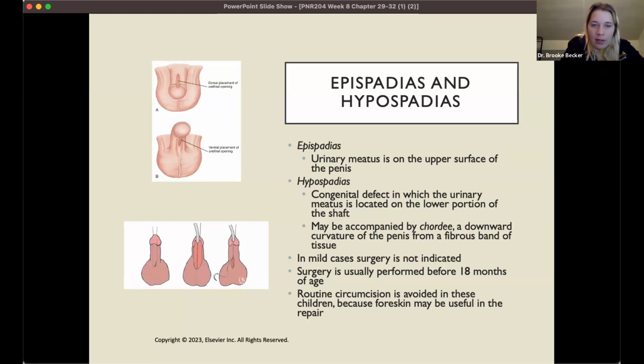And like we talked about, surgery is performed before 18 months of age. They typically do not do circumcision in these kids with hypospadias or epispadias because they use the foreskin to do the repair. Okay. And you can see here how they do the repair.